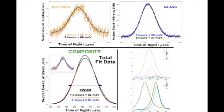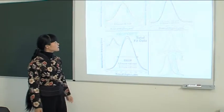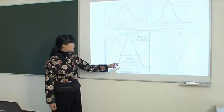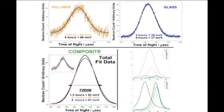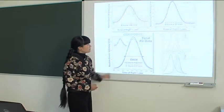So this instrument is very sensitive to the interaction inside the sample. So for our results for the cement at 1.5 hours, 5 hours, here we see significant change happening because of the setting of the cement. It's about 10% difference. This is the total peak in the energy domain.